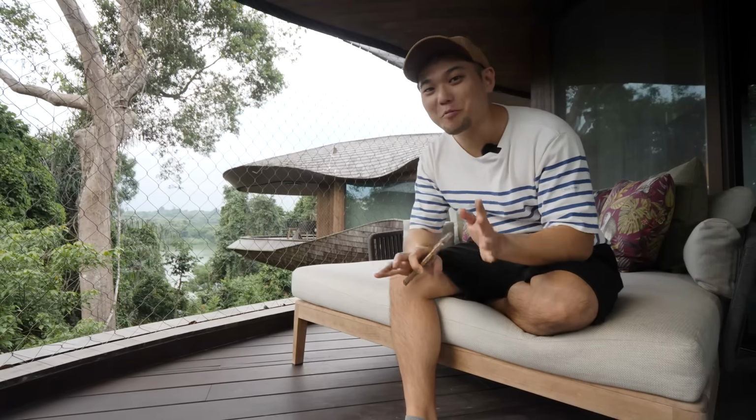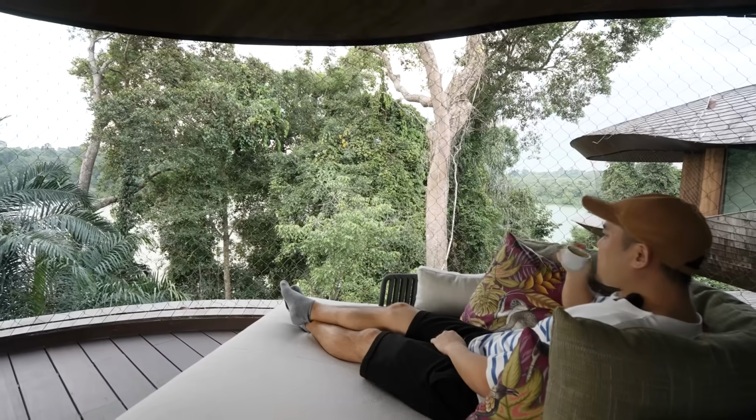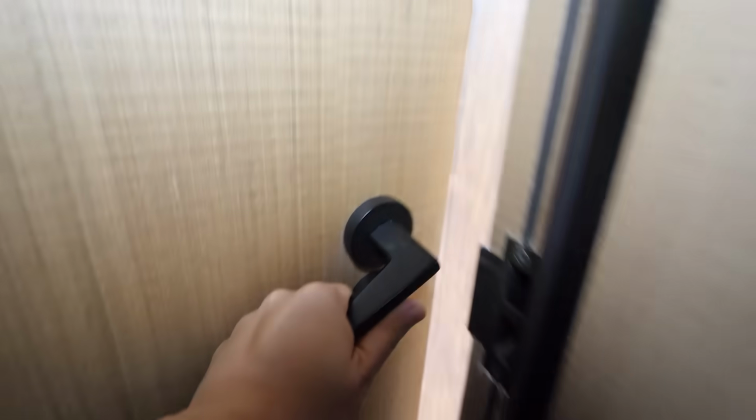So that was the room tour of Mandai Treehouse. It is a very, very nice room. I think my favorite part is the balcony and the bathtub, and just all the small details and the fact that I'm staying at a treehouse. So it's a nice room, but is it worth $1,500? I think we must check out the facilities and the food options in order to find out.